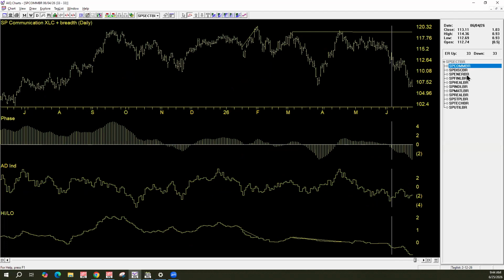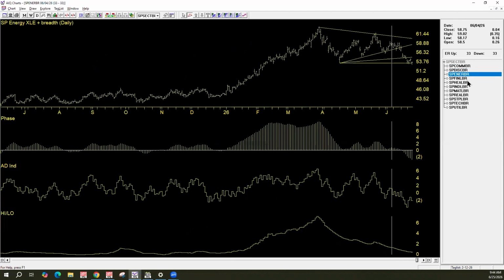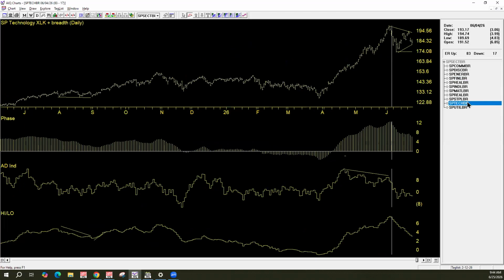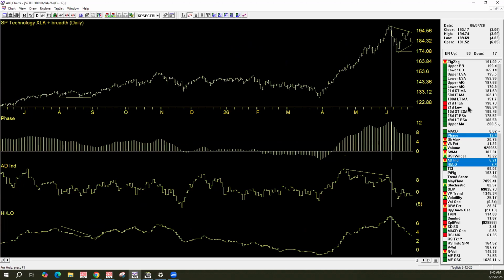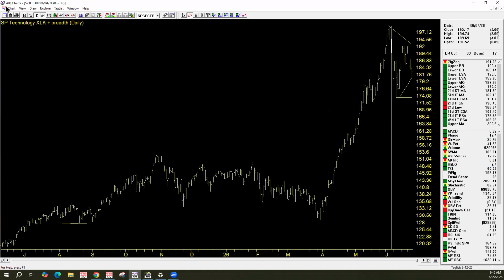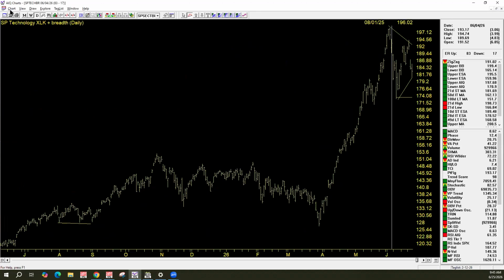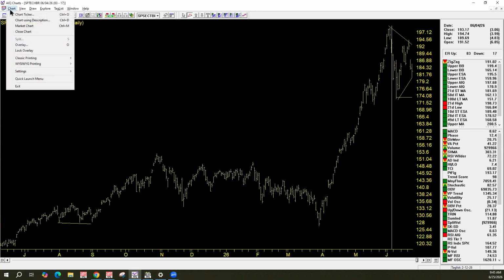Look, none of this looks anything like what the S&P does. And when I look at the technology sector, what I'm going to do is just overlay the Spider on this. I'm going to take these indicators off, and you'll see exactly what I mean. So when I chart the ticker and we put the SPY on top of it, no, I don't want to do a comparison. Let's do an overlay. Chart, overlay, SPY.